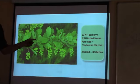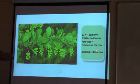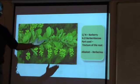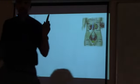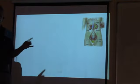The tincture of the root of Berberis is what is used in homeopathic preparation. And we also have the alkaloid berberine present. Okay, so this is the basic information which for your practice tomorrow may not be very important, but please do have this in the background. Now this is very important. What am I trying to focus on here? I am trying to focus on the sphere of action. Sphere of action, very important.